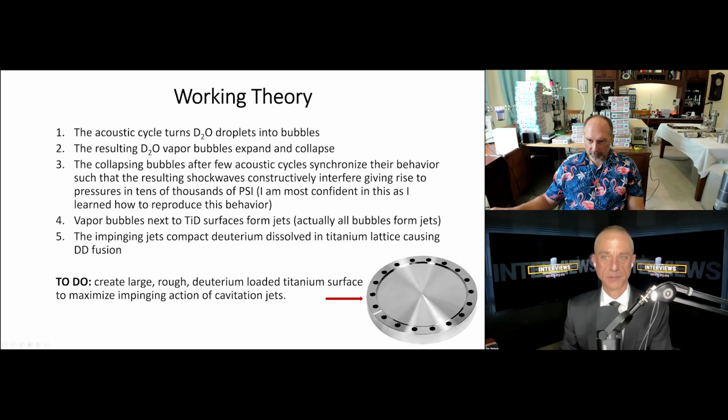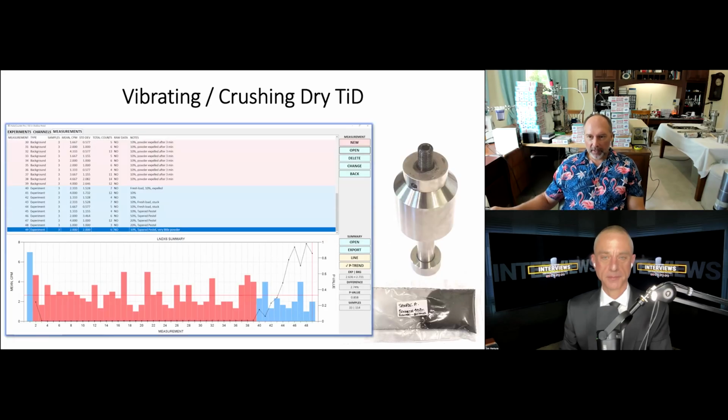Well, that's high on my to-do list. I haven't quite gotten to it because the machine shop hasn't made me the part yet, but that's what I want to try. And in the meantime, I started manufacturing my own titanium deuteride powder. In the past, I relied on a powder made for me by Alan Smith, and he used electroloading of that powder. By running electric current through titanium chips in electrolyte, he was able to load those chips with deuterium.